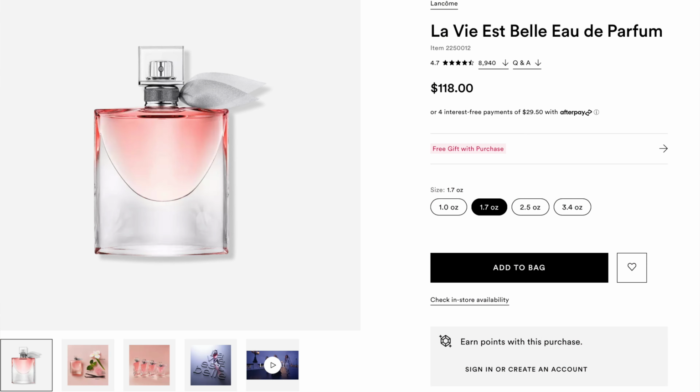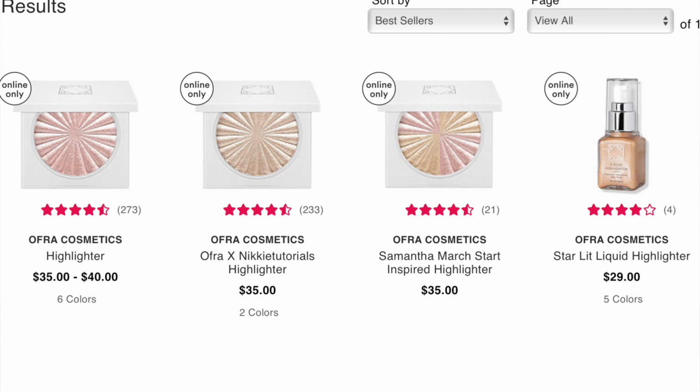Then you have from Lancome the La Vie Belle. It's a perfume, different sizes, $31 to $144. It's going to be $15.50 to $72. I know nothing about this perfume. Perfume is a preference, so if it's something you like, go for it. Then you have the Ofra highlighters. This is a first time steal, also online only. They are normally $29 to $40, and they're going to be $14.50 to $20. I believe the liquid highlighter is the one that's $29, and then the other ones are more expensive.